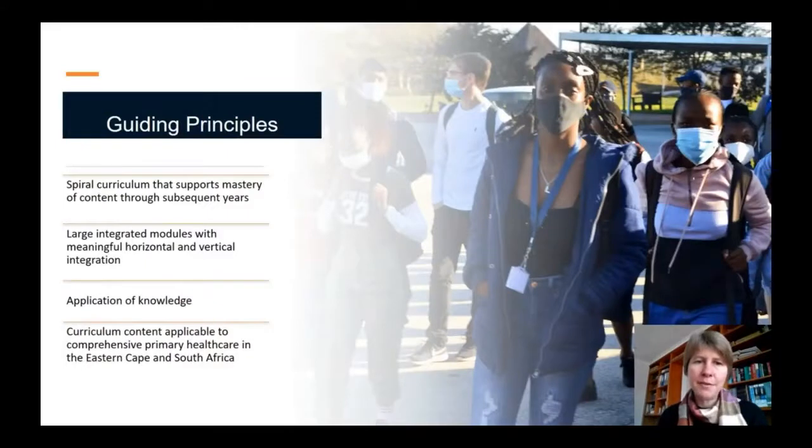There are some guiding principles that have informed how we develop our curriculum. It's spiraling in nature. So essentially, we build foundations in the early years, and then each year that follows, we actively build on the content that was covered in the year before. There are large integrated modules, or you might call them courses, within each year, and they link meaningfully with other modules in that same year and in the year above. We ensure that students apply knowledge that they learn and that the curriculum content is really applicable to primary healthcare in the Eastern Cape and in South Africa.